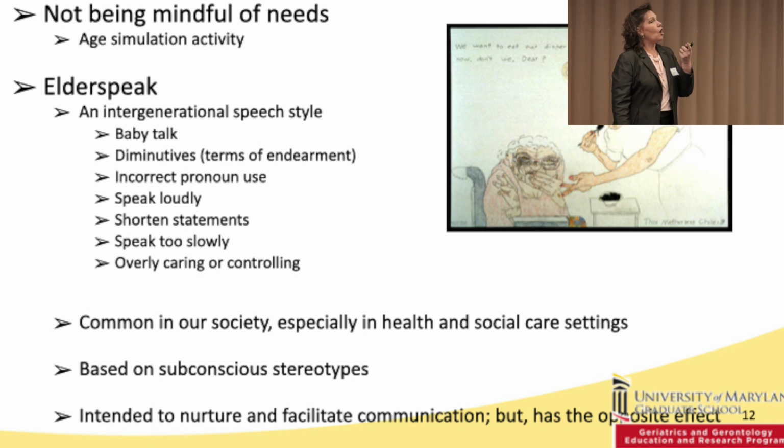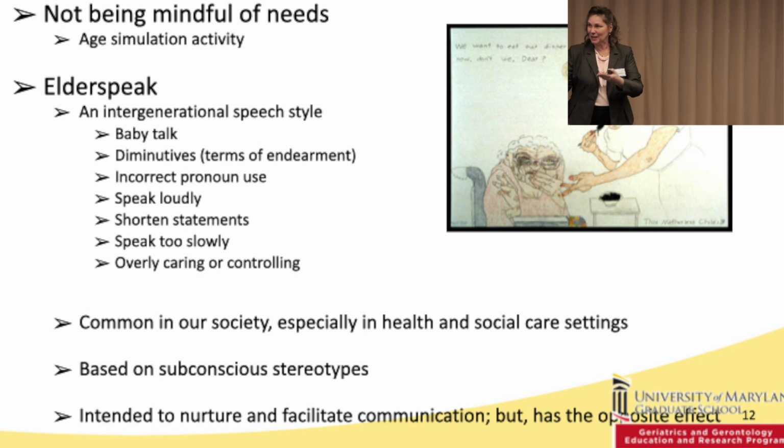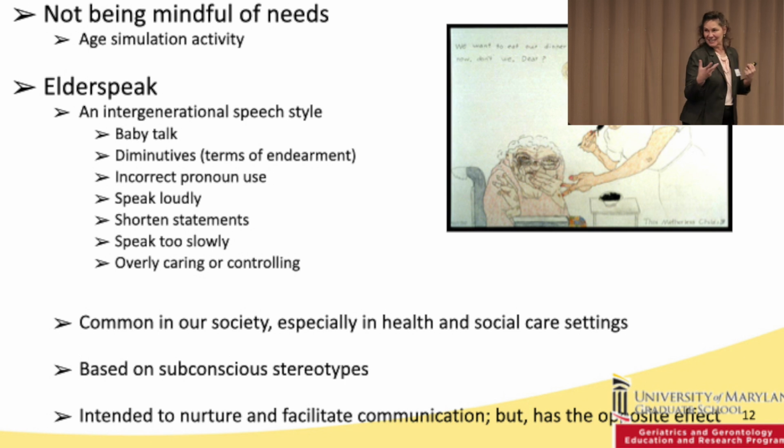Speaking too slowly, overly caring and controlling, right? There's a commercial that runs, I live in Pennsylvania, for a new long-term care community that opened up. It's two sisters talking about taking a tour of this community and how nice it's going to be for Mom. Where's Mom? Right? Mom's not even part of the conversation. It's these two girls deciding Mom needs to live in long-term care, therefore this is where we're going to place her. So it's making decisions without even including the older person in that discussion.